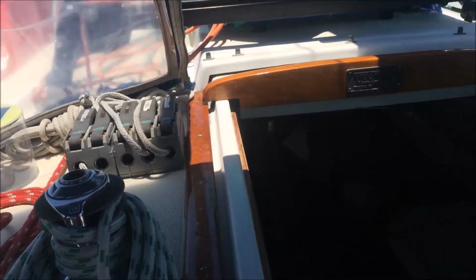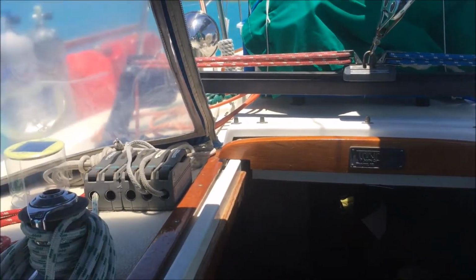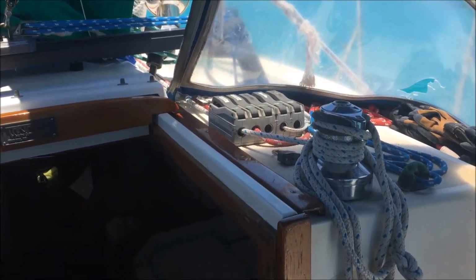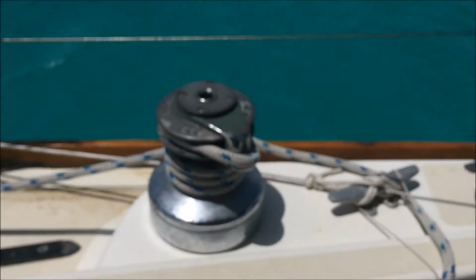So it's very convenient to just be in the Traveler. It's very convenient, and more secure as well. We don't have to be out on the deck when we're raising and lowering and tacking. We can do everything from back here in the security of the cockpit. And our jib lines run back to these winches here, one on the port side and one on the starboard side.